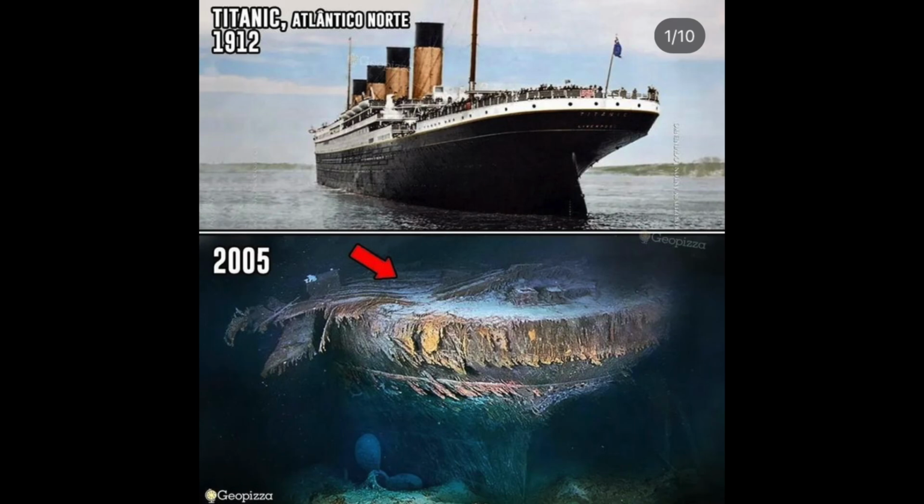This is the stern of the ship. So the stern, there's really no point in trying to explore it. It's completely imploded. It's totally destroyed. The interior, that is, at least. Although the propellers are still down there, and those have been explored.